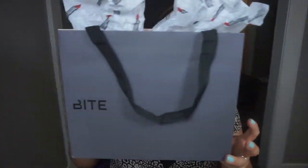I'm going to be sharing with you guys my experience going to the BiteBeauty Lip Lab here in LA and having my own custom lipsticks made. It was so much fun. I took tons of pictures. I'm going to be inserting pictures, some little short clips, and then I, of course, have the package here, and I'm going to be sharing with you guys my lipstick and give you a little backstory on my whole experience. So let's get into it.